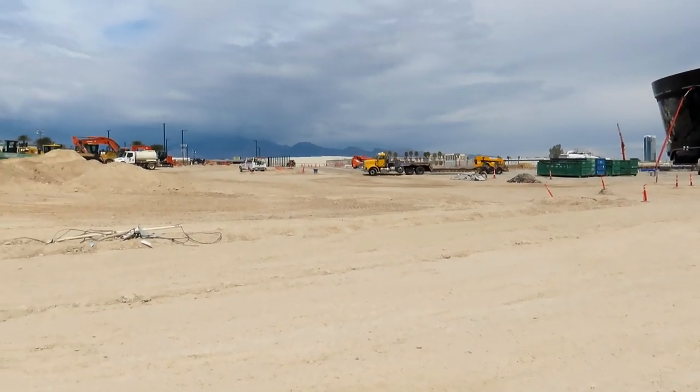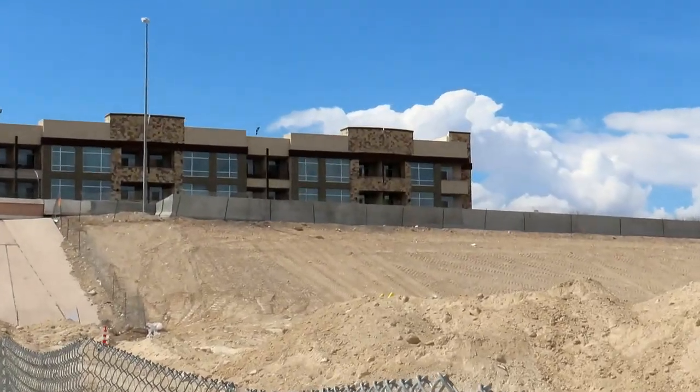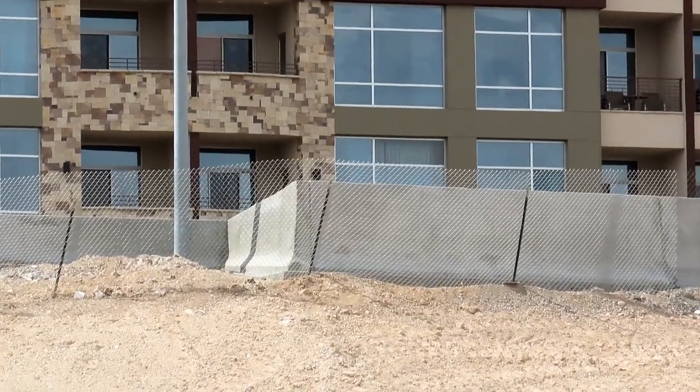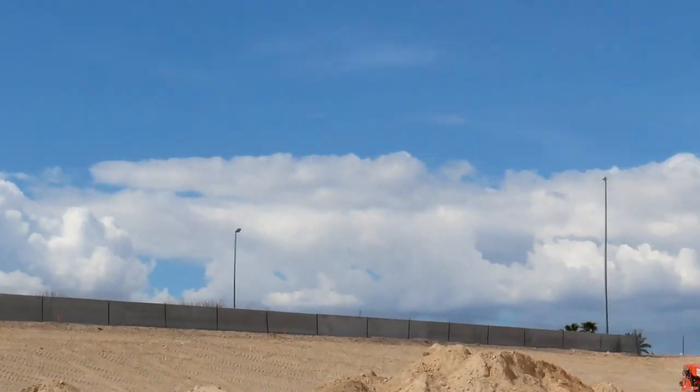So it's coming along. There, Russell Road. So that's where I usually stand up here. I don't know if they have the sidewalks in yet. I don't think they did. There's a lot going on still.